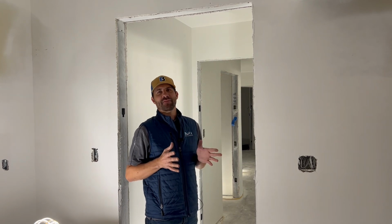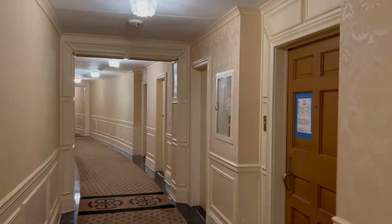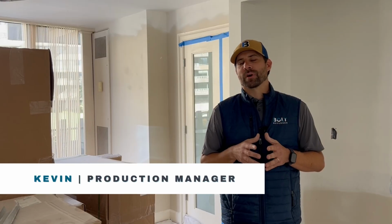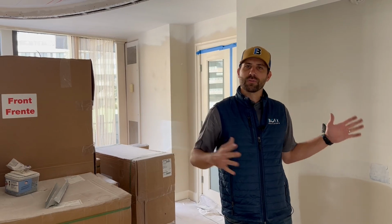I'm standing half in one unit, half in another unit. Welcome to our project in the Watergate building in Washington, D.C. Our client owned a condo here in the Watergate building, and they ended up buying the unit next door. We're working with our client to take the two spaces and make one. We're currently standing here in their original condo.